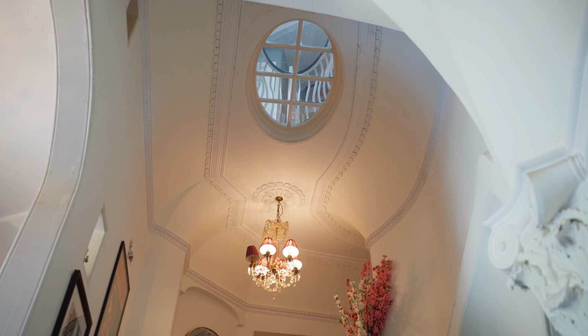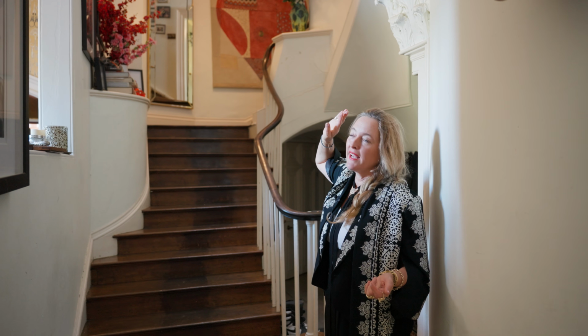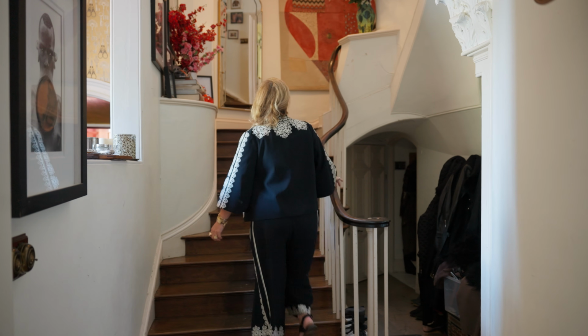And you can see all the beautiful plasterwork that goes around the corners and around all the arches. And I think that's a little bit why they say it looks like a wedding cake, as the layers and the detail are really beautiful. So let's go upstairs.